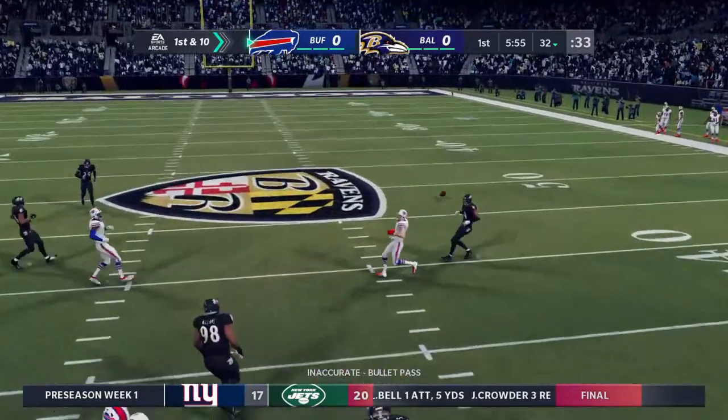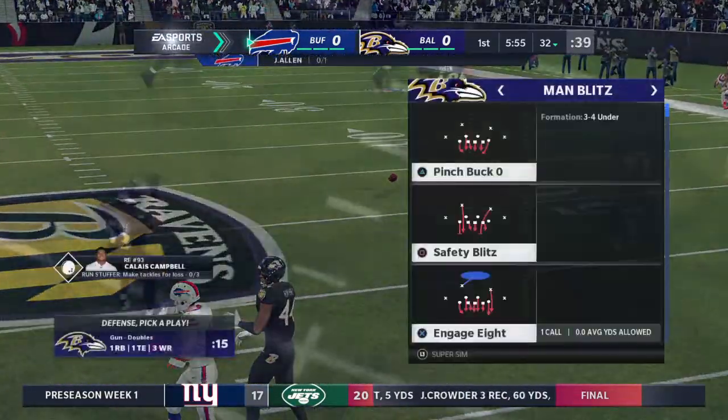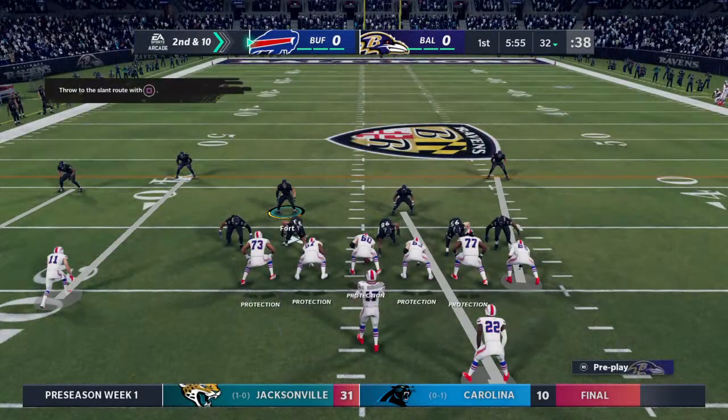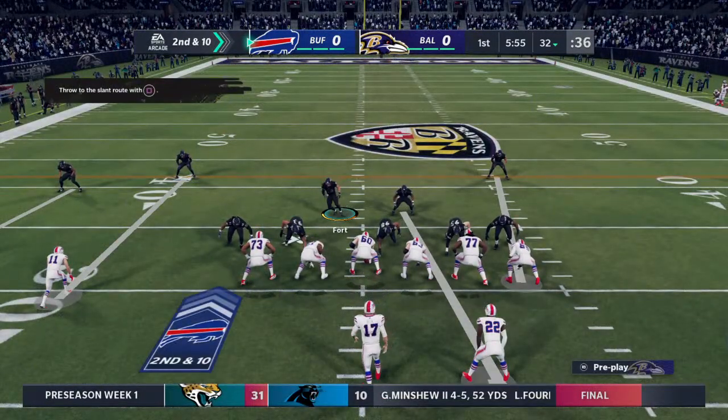Throwing now is Allen. And incomplete to open things up. Cole Beasley, the intended target. But it's going to be 2nd down. Here's 2nd and 10 now from about the 32.